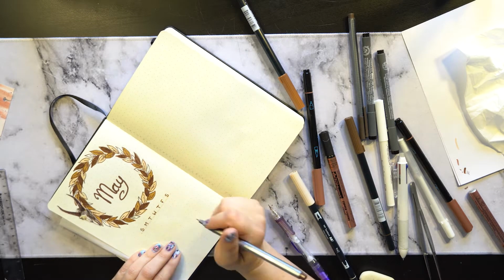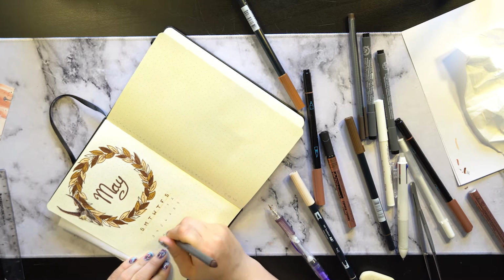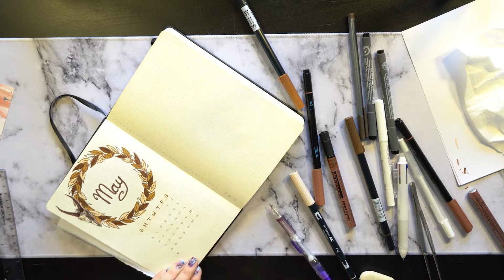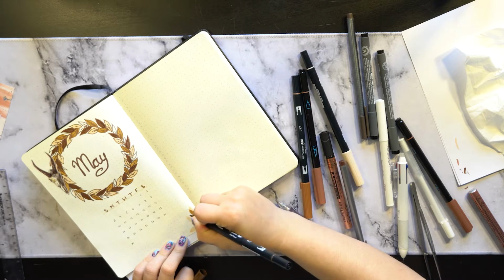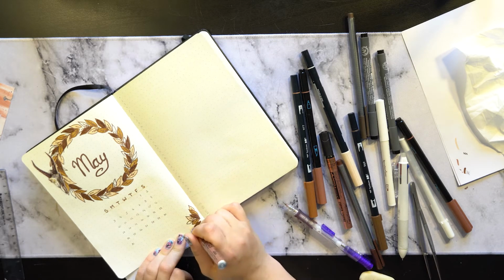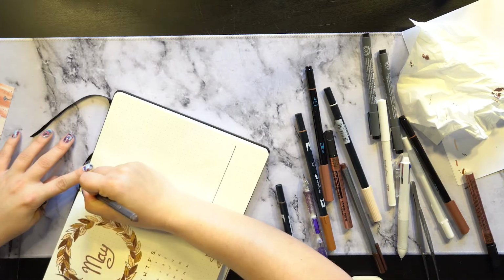So on this side, I'm doing a little calendar, that way I can see what number falls on what day, and see the weeks, kind of like a good at-a-glance spot. On the other side, I am doing an individual day section. I'm labeling the side 1 through 31, so any important events, notes, or things I need to write in for that specific day are going to go alongside it on the side.